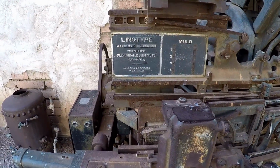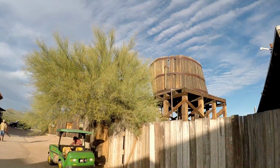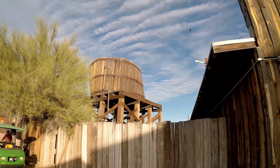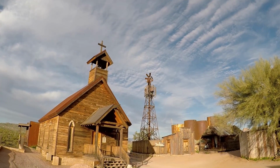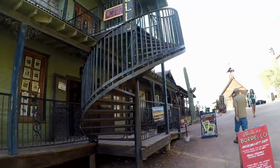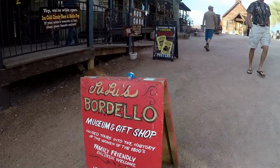Here's a Linotype machine. This thing has absolutely nothing to do with the mining industry. This was used in the printing industry, so not sure why it's there. There's a water tower. I bet it doesn't hold much water anymore. Of course, you got to have a church. All small mining towns had a church, and they also had a bordello, so this town had everything.